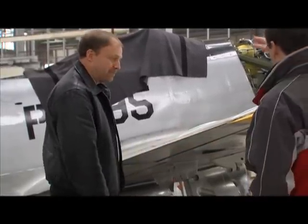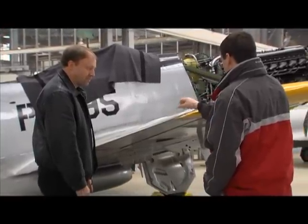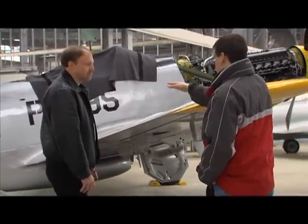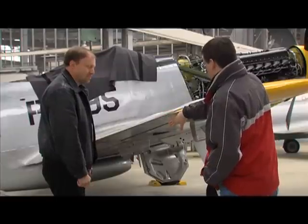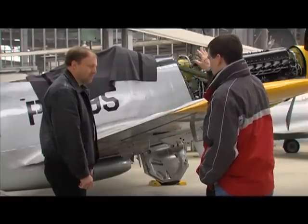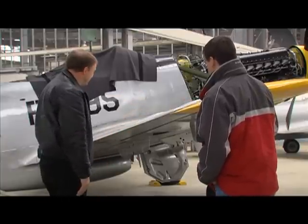Basically what happens, there's another one on the other side, and when the airplane wants to turn, the stick is moved and this aileron either moves down or it moves up. And basically what that does is when the aileron goes down, it pushes the wing up. So you kind of get doing one of these, okay.